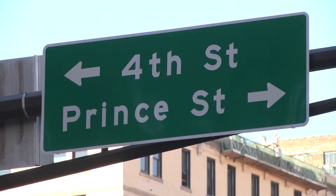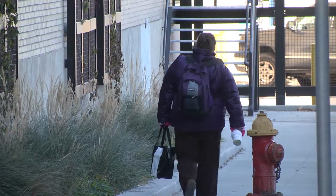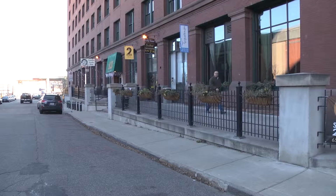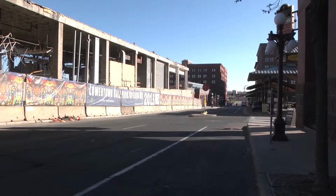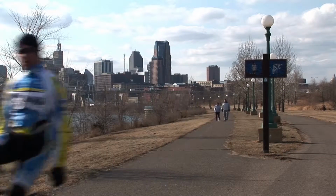In other news, the city, county, and the Metropolitan Council will be rebuilding 3 streets near the future ball field, including Prince Street, where I'm standing right now. The goal is to make the streets more pedestrian-friendly and create a better road and bicycle network around the ballpark with connections to area trails and transportation.